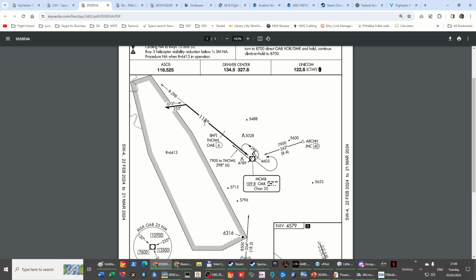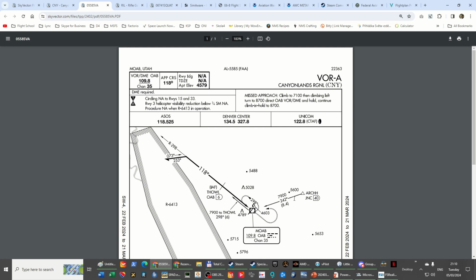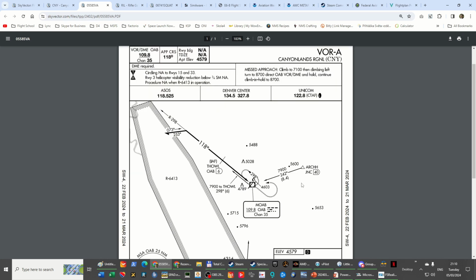How long can it take me? 30 seconds, so 2 minutes at 120 knots. That's another 4 miles. So at this point, I'm at 18 miles at least from ARCH. I will fly at least 18 miles. I need to descend 5,000 feet in 18 miles. That's easy, right? Because usually it is like 3 to 1. So by that I know that I can start descending at ARCH at maybe 500, 700 feet per minute.